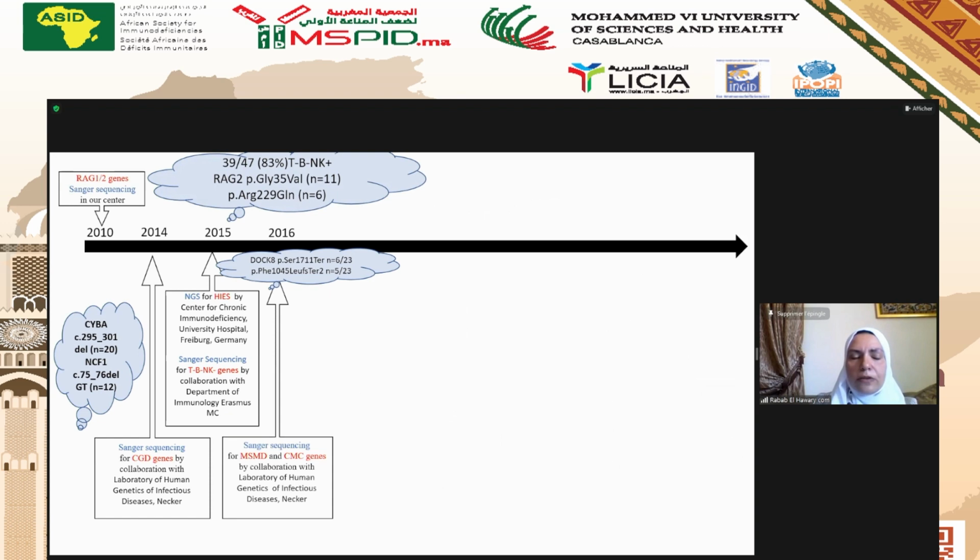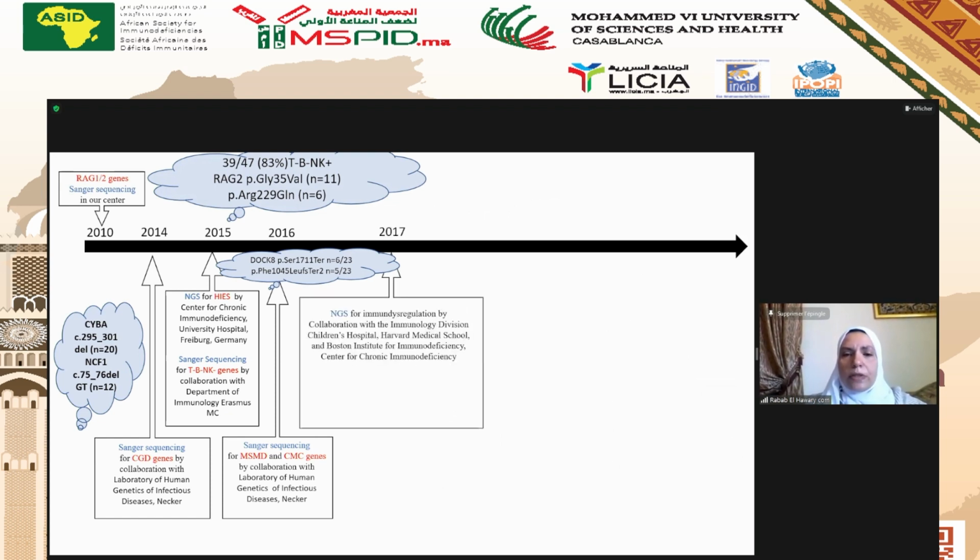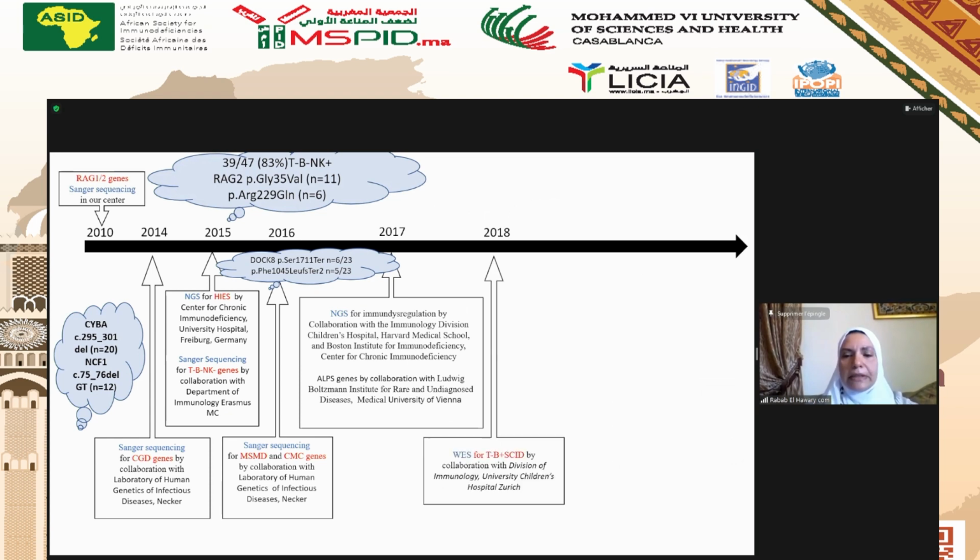In 2016, we started collaboration also with Necker for the Mendelian susceptibility to mycobacterial diseases and for CMC. In 2017, we started collaboration with Harvard University on a large array of patients, and for ALPS in Vienna. In 2018, we started whole exome sequencing in collaboration with Zurich for T- B+ SCID. These data are very important because we thought that this category lay in interleukin-7 receptor deficiency, but the results came out otherwise: JAK3 is the most common in Egypt, accounting for 44% of this category, and 30% of the other patients have interleukin-2 receptor gene deficiency.